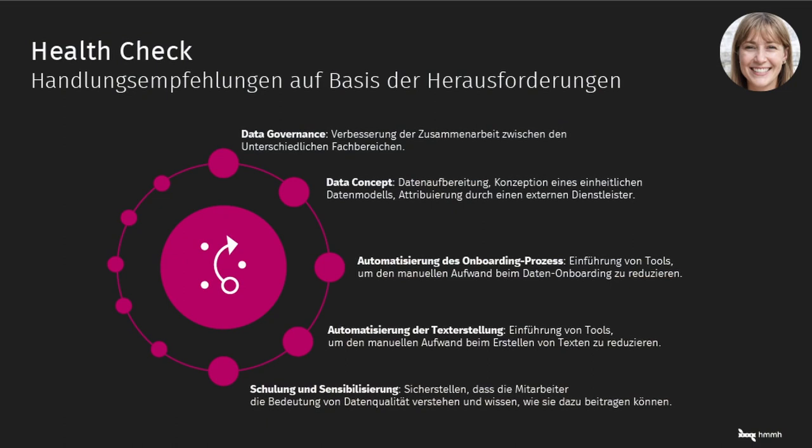Then the health check. This is for the time needed to bring a product online. The onboarding process could be automated, and text generation could be automated by Sophie. And a factor that must not be neglected is the education and training of raising awareness amongst employees about the importance of data consistency, because many are unaware how inconsistent data impact sales, impact competitiveness.